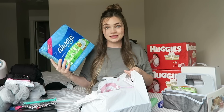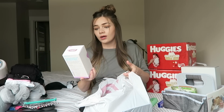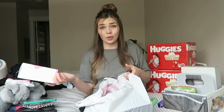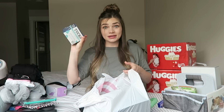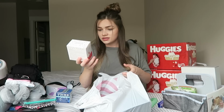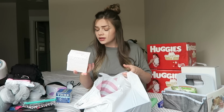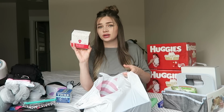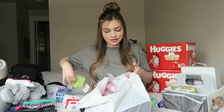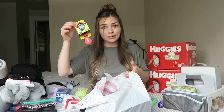These are just pads. I've also got the Freedom Mom upside down Perry bottle. The hospital provides a Perry bottle, but I feel like it just didn't get me as clean as I wanted it to. Tucks pads, because again, I don't know what the hospital is willing to send with me. I also have some of these Summer's Eve cleansing cloths. I know you're not supposed to completely wipe down there, but I at least want to keep that area clean. A little loofah for the hospital, as well as a brush.